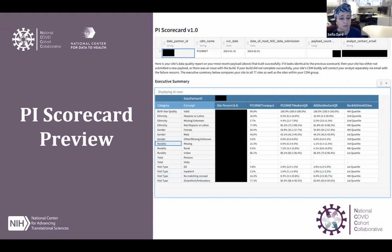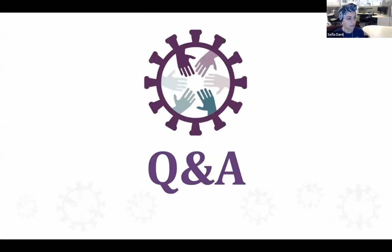There are a lot more checks to be added than the ones that you can see on the screen right now, but those will be ready in the upcoming few weeks. Now, it's called the PI scorecard, but that doesn't stop the analysts at the site from looking at this as well. So when these end up being deployed, feel free to also look at this scorecard. And I think that's the end of the presentation, and we can get to questions now.